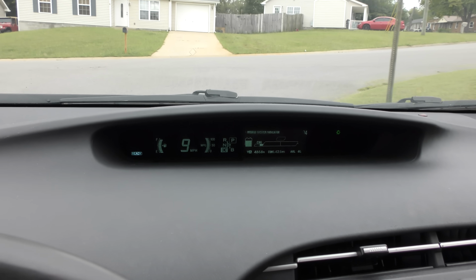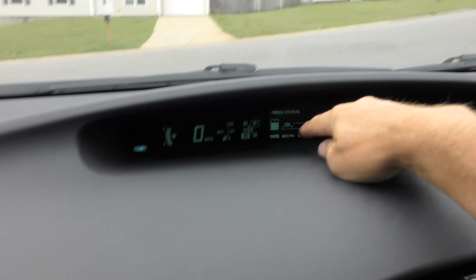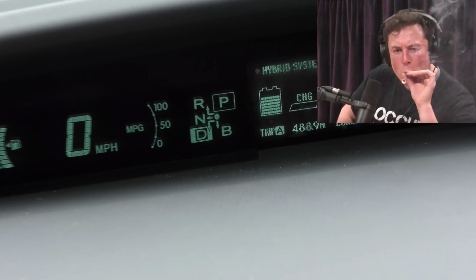Now, I notice I'm braking a lot, and the battery is charging up better here. You can see it's starting to get higher. But with its age, it's discharging the battery a lot faster than it would with a newer vehicle, because the battery's losing its level of efficiency. That's what happens with these hybrid cars. They get to be older like this, and basically it's a 12-year-old car, that the batteries will not hold the charge as long. They'll discharge faster.